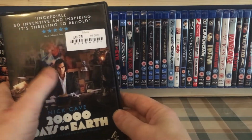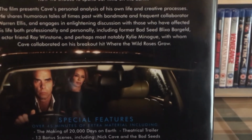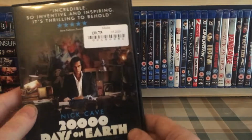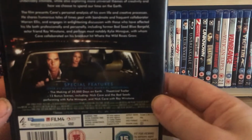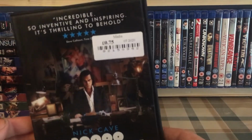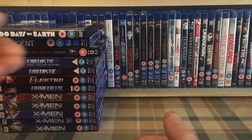Now, obviously I know Nick Cave and the Bad Seeds, and as I was reading through it I noticed on the picture on the back you've got Kylie, and they collaborated in the early 90s, but this looks more recent, and that's what sold it for me. When I saw that, I thought, wow, I'm going to give it a go. 75p. I've never ever seen this before, so I didn't even know it existed, but yeah, I got that.